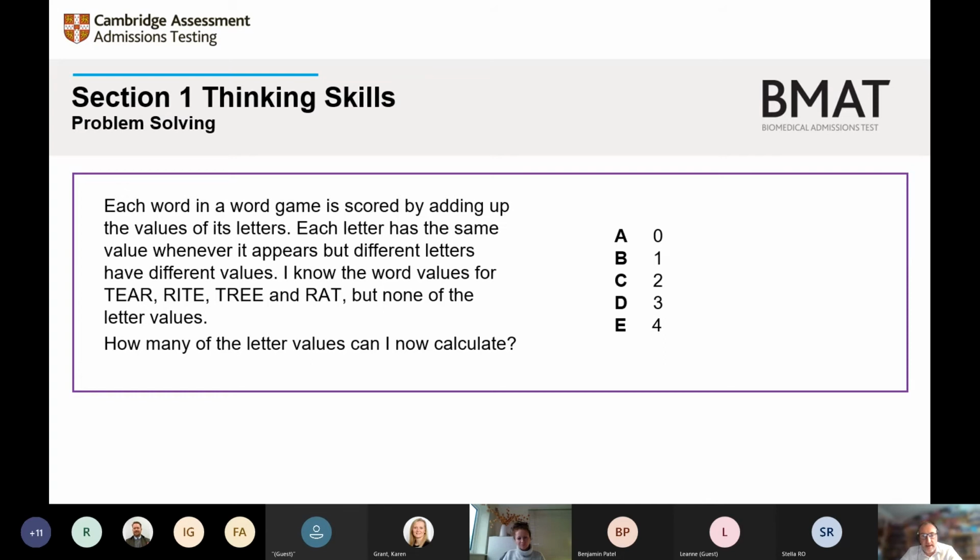This is from section 1, and I can see that someone's already asked the question, are we allowed a calculator in the exam? The answer to that is no, you're not allowed a calculator. But actually a calculator wouldn't be that much help in section 1 anyway, because the level of maths required is very basic, well below GCSE level. You are allowed pen and paper though, actually scrap paper to do your workings out on, and I recommend that you do use that.